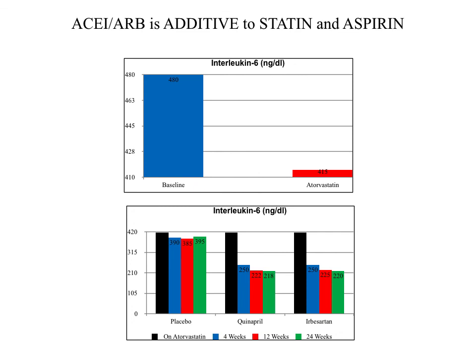So here we take patients with cardiovascular disease who are on aspirin, you give them atorvastatin, IL-6 falls. Then you add to aspirin and statin therapy quinapril, a lipophilic ACE inhibitor, or irbesartan, a lipophilic angiotensin receptor blocker, you get a synergy. So statin adds to aspirin, ACE inhibition adds to aspirin and statin therapy.